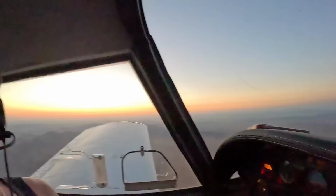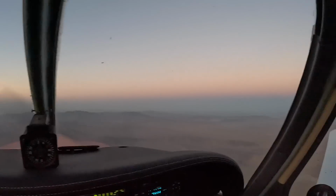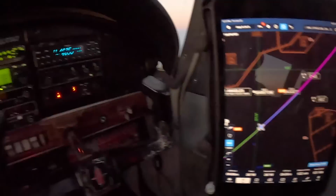All right, what's going on, guys? Let's take a quick second. I want to talk about flying single-engine pistons over nothing. You can see there's nothing out there. We're in the middle of absolute nowhere.